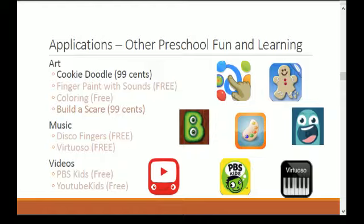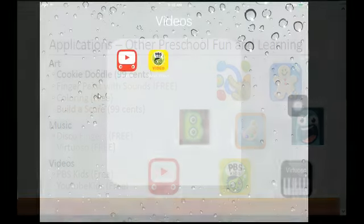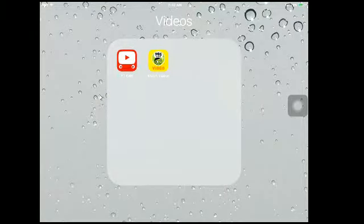The iPad's also a great place to expose kids to different educational and fun videos. And I use a few different apps. But the two biggest ones that I use, you can see here, these two, are PBS Video and YouTube Kids.